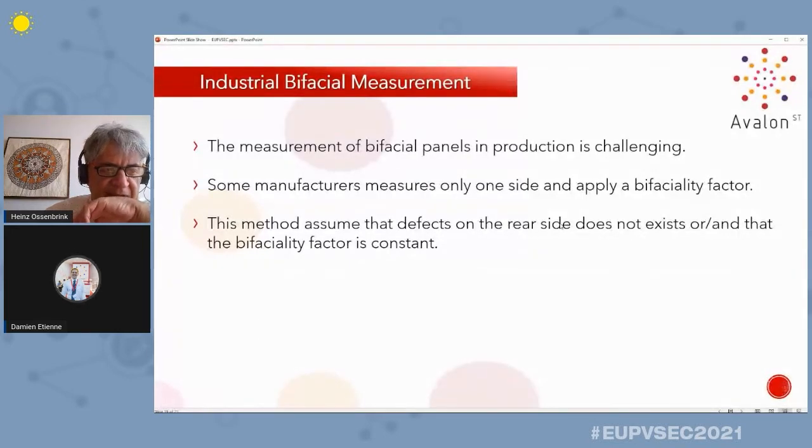So what is performed currently? You have a maximum of 1 minute still left because you are okay. So the next speaker. Okay, maybe I will skip. But tell me something about IEC.